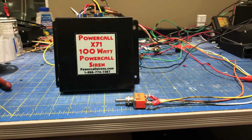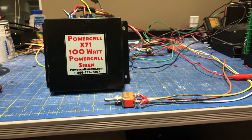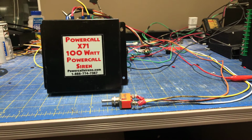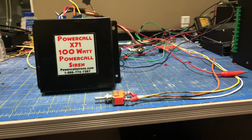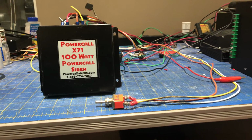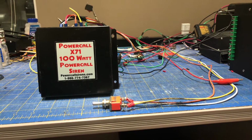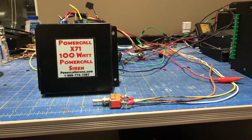Today we have a refurbished X71 that has the Power Call tone only on it, and does not have the secondary tone. This unit has actually been discontinued as of March of 2019, as we create the newer version of the X71 for 2019. This is definitely one of our working refurbished units.